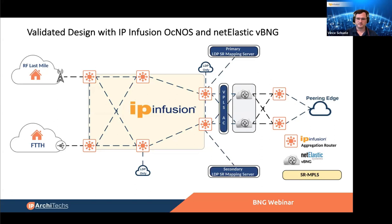With LDP only is certainly still an option, and you can do active-passive pseudowires for uplinks for high availability. Something that you can do with high availability with EVPN is multi-homing.